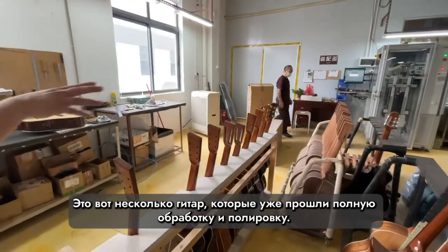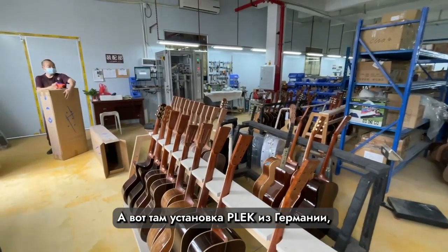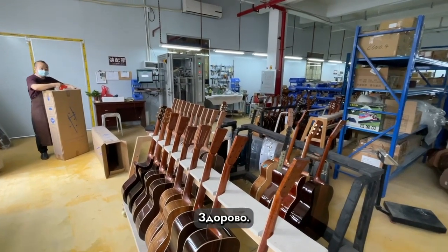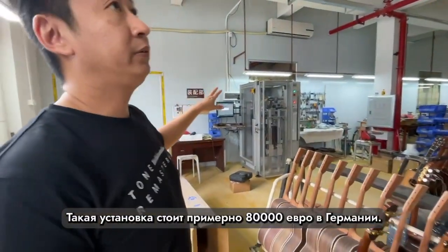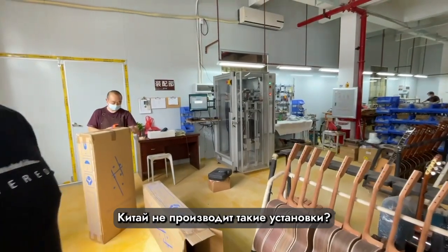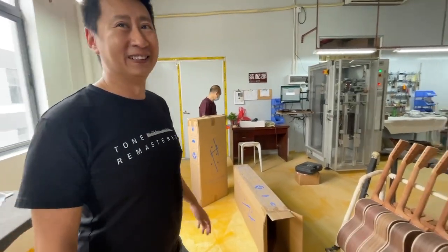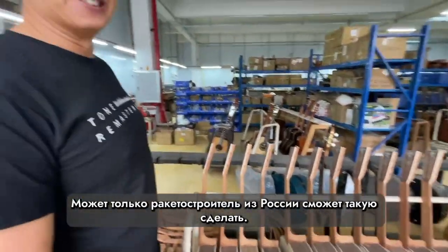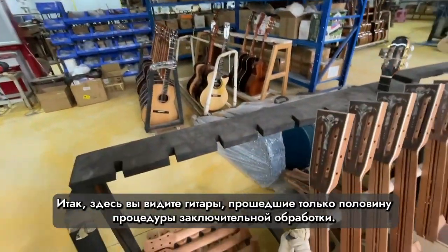These are some of the guitars that we have more or less finished, and that black machine over there is a German machine that we use to level the frets. Something like this costs around 80,000 euros from Germany. And China has no handcrafted machine like this? No. I don't think any Chinese can do it now. Maybe the rocket scientists from Russia can do it.